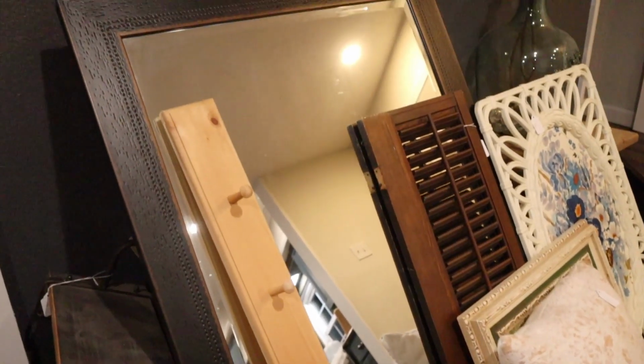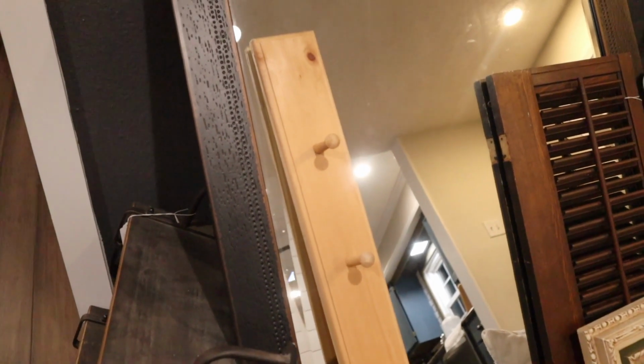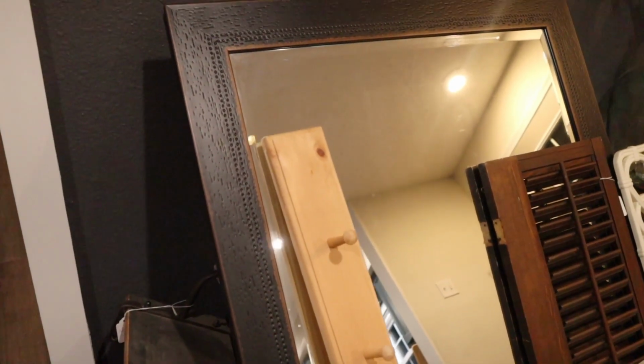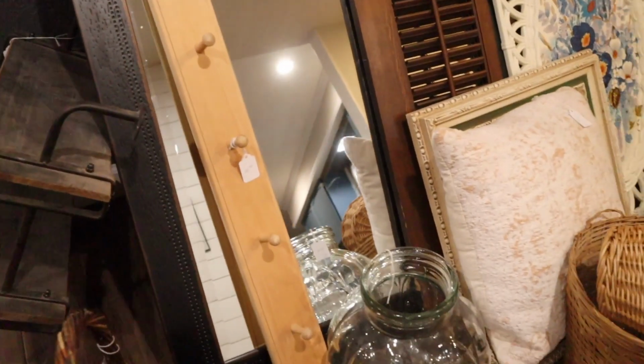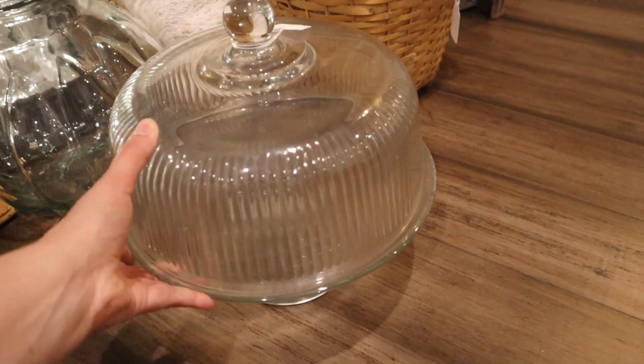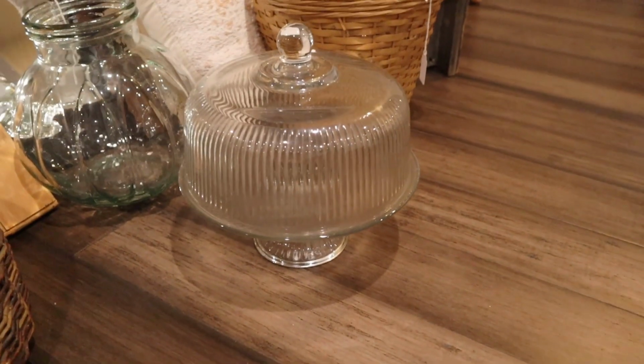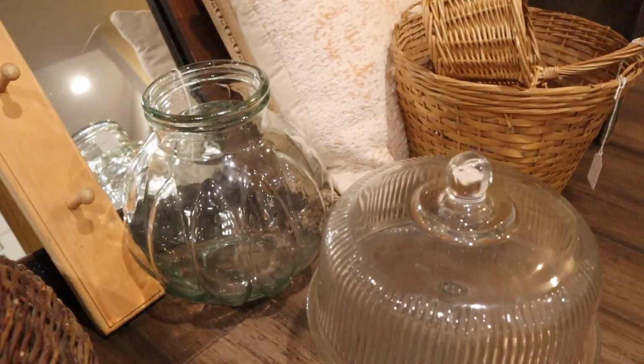And then also a mirror, so it's black and it's kind of hammered. I feel like it's looking a little more brown on camera, but it's definitely black. And then I have some vases and a cake stand. So I love these. I try to look for things like this every time I go thrifting, and I found this one. So I have that, and then also this vase.